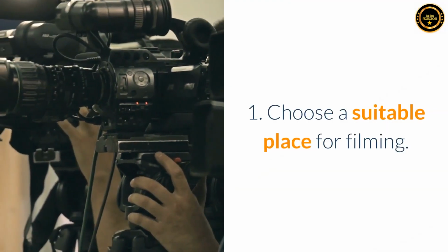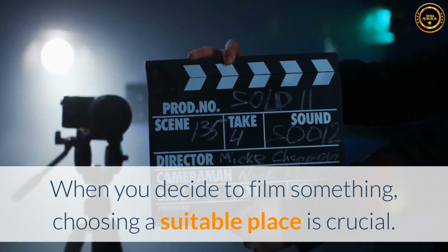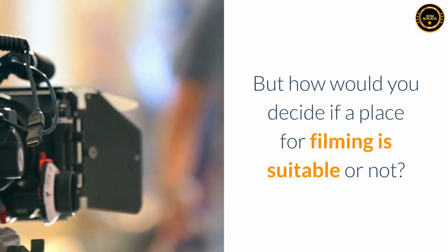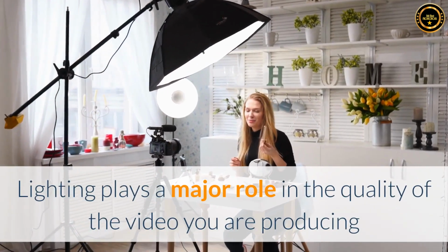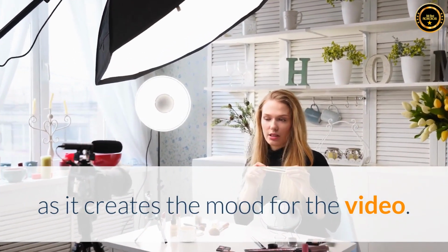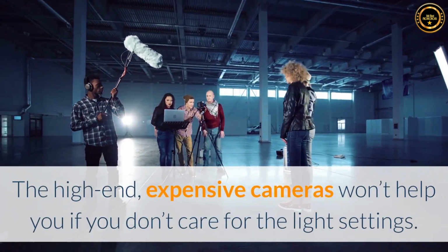1. Choose a suitable place for filming. When you decide to film something, choosing a suitable place is crucial. But how would you decide if a place for filming is suitable or not? Lighting plays a major role in the quality of the video you are producing, as it creates the mood for the video. The high-end, expensive cameras won't help you if you don't care for the light settings.